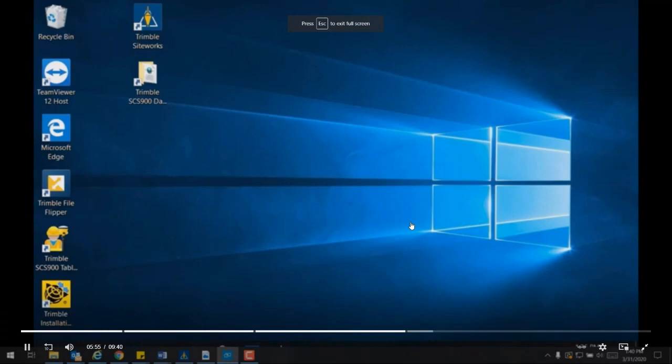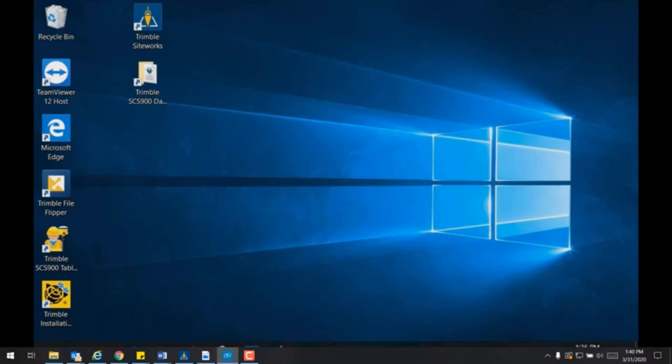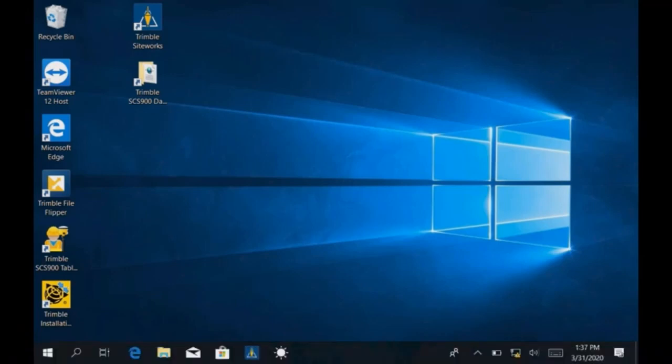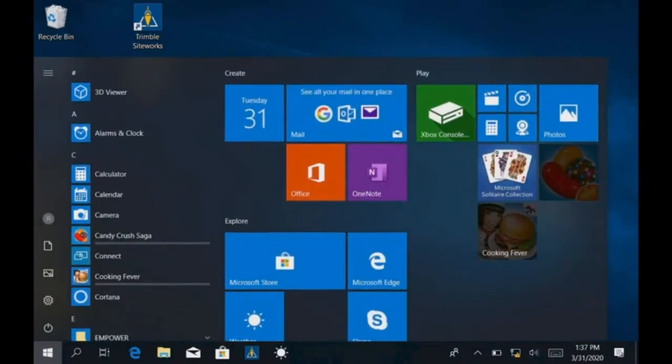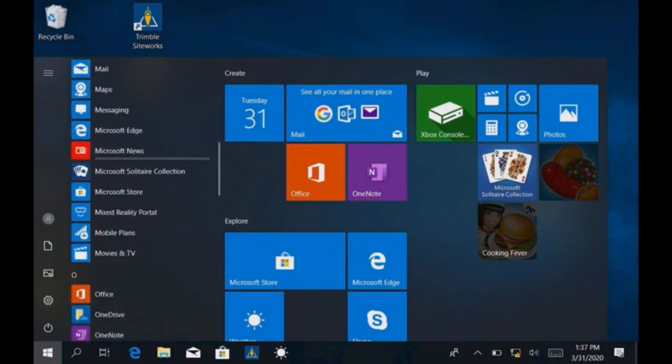So here we'll talk about what to do when you first power up your tablet. Your tablets, whether they're the T7, the TSC7, or the T10, are all going to be Windows 10 based. So if you have a Windows 10 computer or have used one before, it's going to be identical or similar to that. If you look on your tablet screen here, in the bottom left is the main Windows menu. If you click on that, all your normal programs will be included.